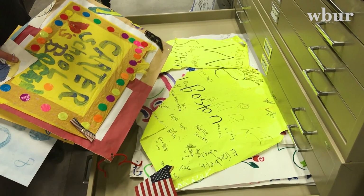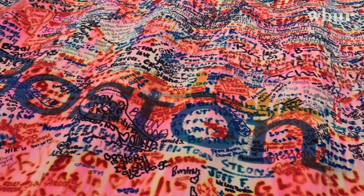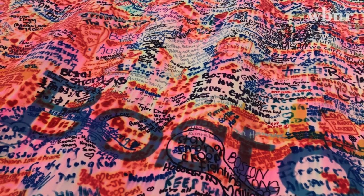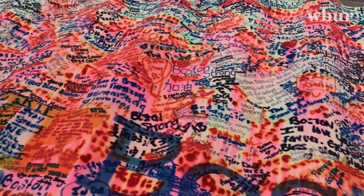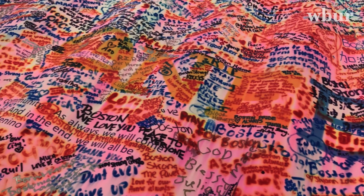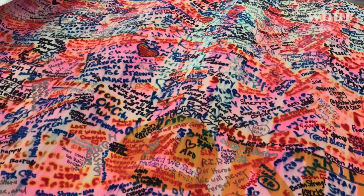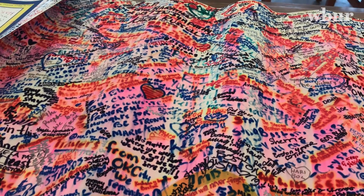Some of these were obviously out in the weather, and that's because the memorial was up for so long. It was up from April till June. I mean, I remember walking by it every weekend when I was downtown running errands. It just became a part of our city for that period of time. And so I think the weathering on these items is an important part of what they are. It's part of what makes them significant, that they were there.